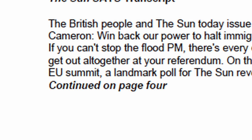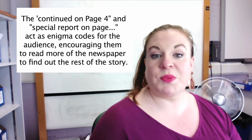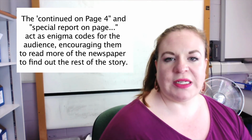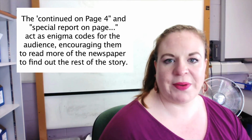In the bottom right-hand corner, they have some text that says special report, and then it asks you to read on a certain page. And then in the actual small portion of the article that we get on the left-hand side, at the bottom it says continued on, and then it tells you what page to turn to. These act as Enigma codes for the audience because we realise we haven't read the full article. We realise we haven't seen everything or read everything that there is to read. And so those Enigma codes help us to be encouraged to turn over and read the rest of the newspaper.